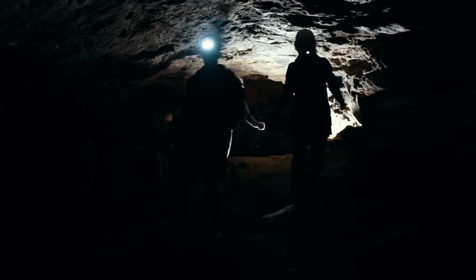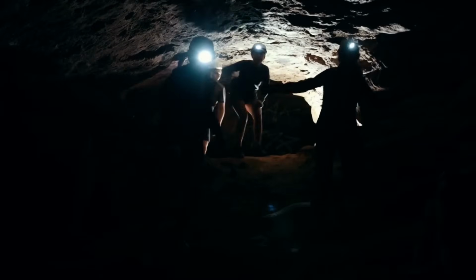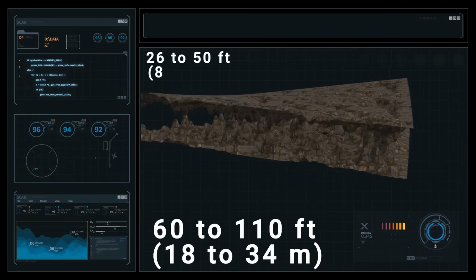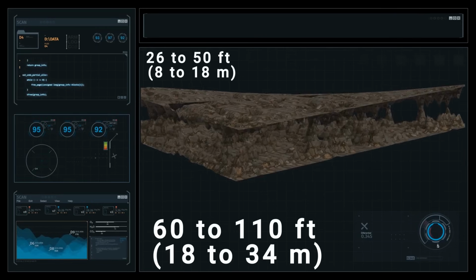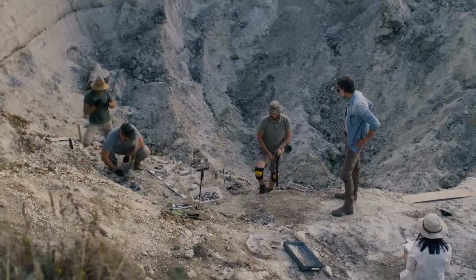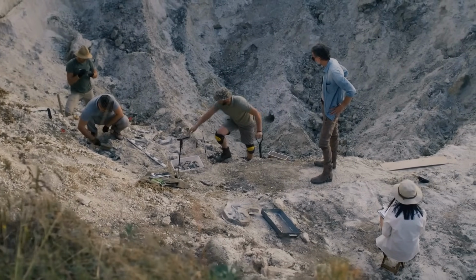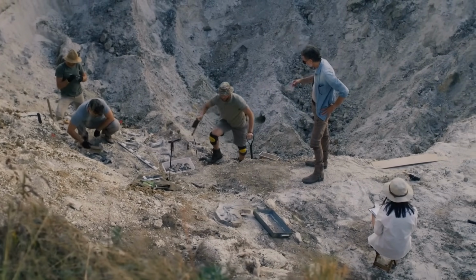Local farmers drained some ponds and unveiled 5 massive caverns. Further digging exposed an additional 19 smaller caves. They range from 60 to 110 feet in width and 26 to 50 feet in height. Archaeologists found historical relics from the reign of Emperor Zhuan of Han, dating back to over 2,000 years ago.